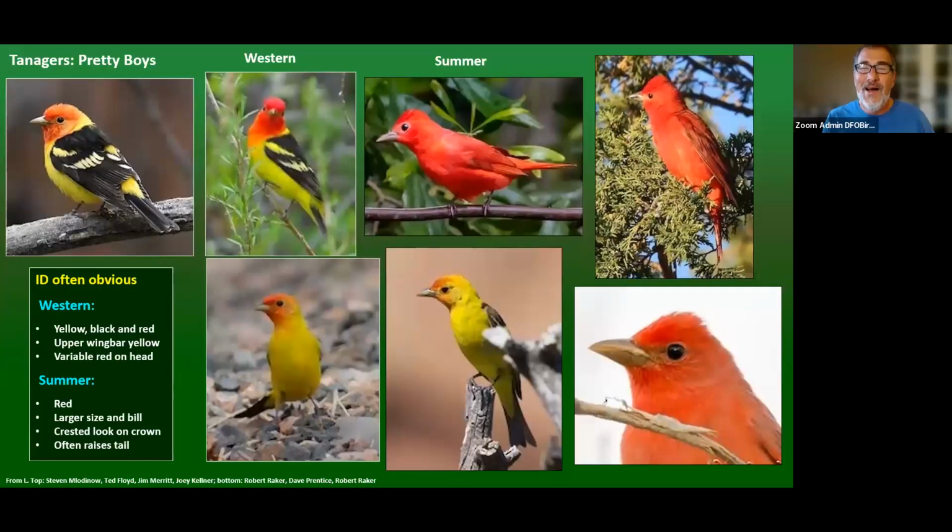Wow. Every time I look at this slide, it just knocks me off my seat. I'm not going to fall down literally, but these guys are just stunning. Here we have our two tanagers, the Western tanager on the left and down in the middle here a little bit, and three images of the summer tanager. And aren't these pretty boys indeed?